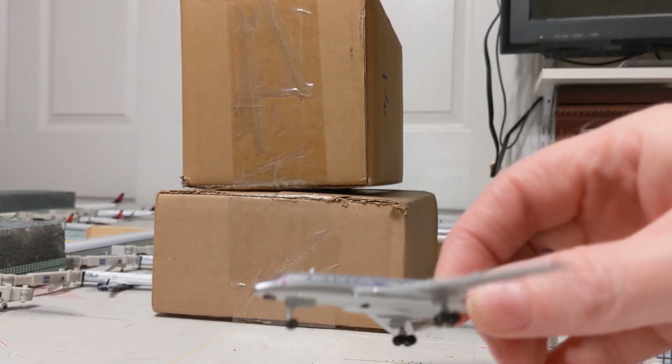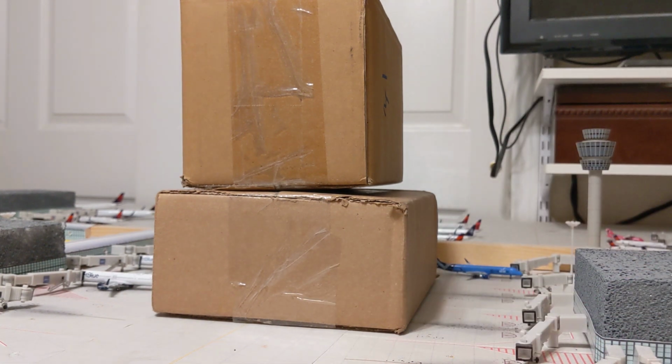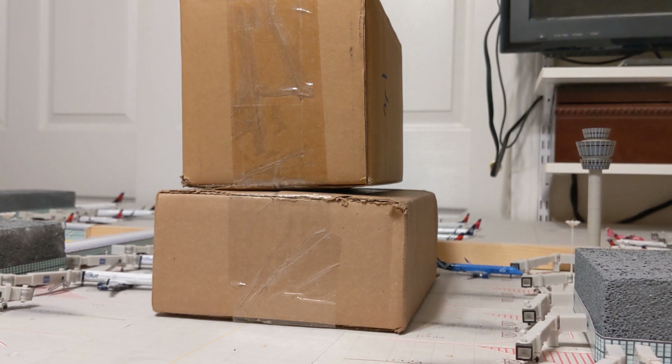So, yeah. Okay, this bad boy actually has an antenna. Very, very interesting airplane. Wow. Alright. Very, very interesting plane. Okay. I have no idea what I'm going to use that for. Probably just a shelf piece, but, you know.